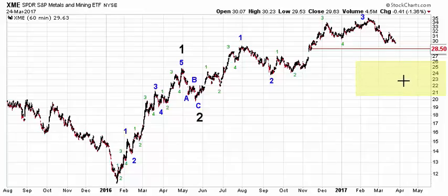So hopefully that doesn't happen. A much cleaner outcome would be for XME to find a low soon and resume its uptrend, and a move back above 33.50 at any time would indicate that that's the case. But a move below 28.50, as we've indicated for a while now, would look bearish and would open the door for a much larger pullback. So if you still own XME at this time after the near-term high was indicated, I would certainly call a move below 28.50 a good reason to get out and let the pullback continue without you until the uptrend resumes.